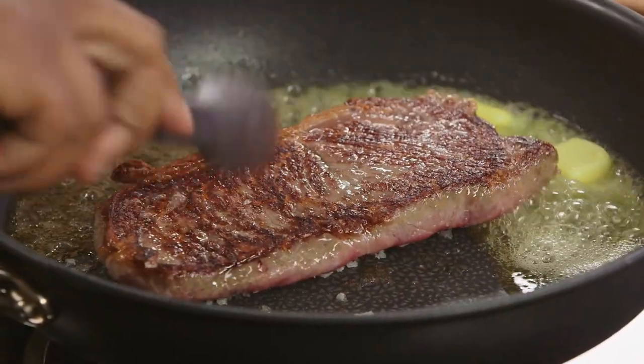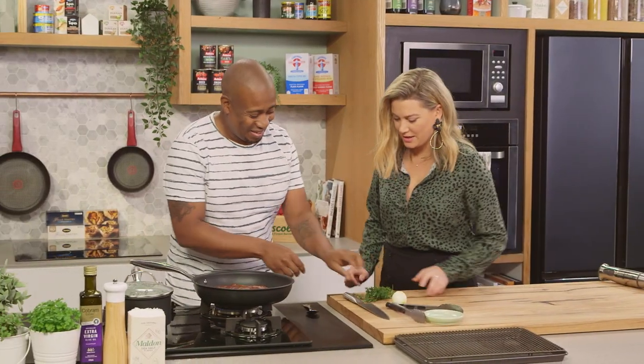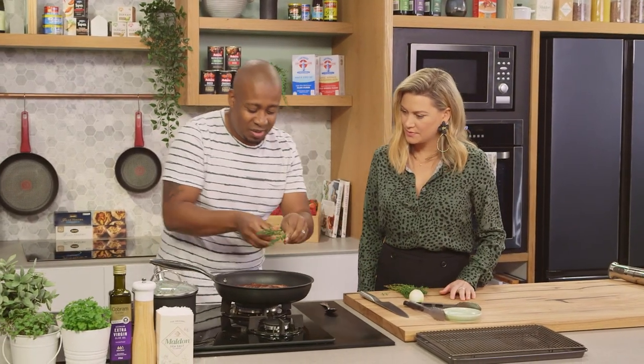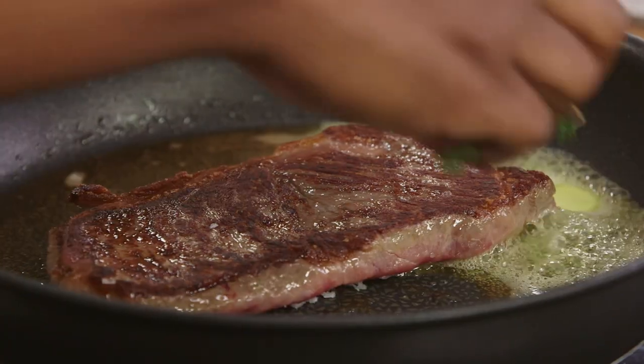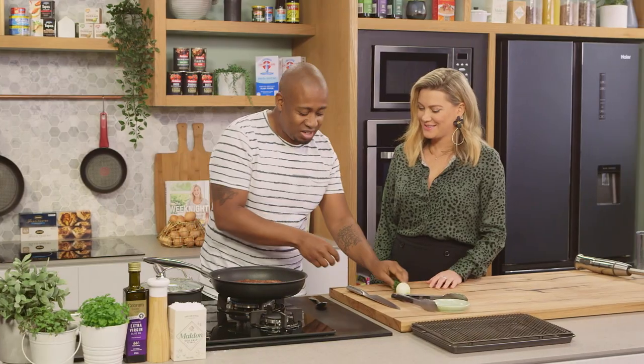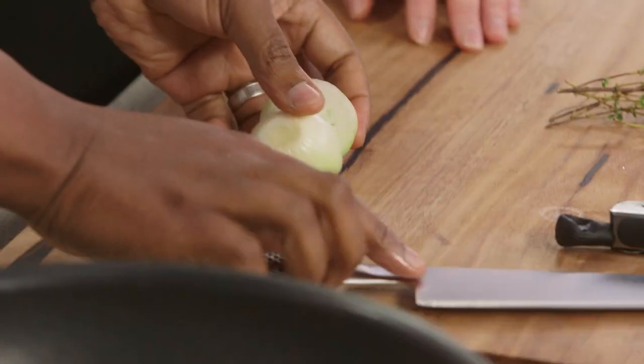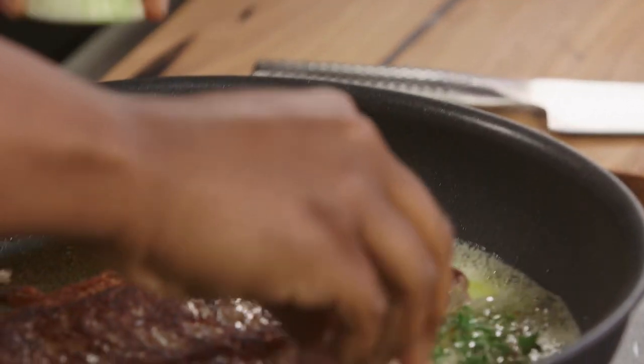Oh, wow. So that's a beautiful colour there. So Justine, you can pass me the thyme? Sure can. A few sprigs of fresh thyme in there. There's no better smell than cooking beef with fresh thyme and butter. And now at this stage as well, we can get the onions in. Okay. Straight in half. Just a little pickling onion.